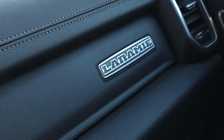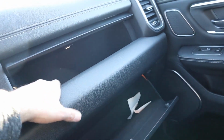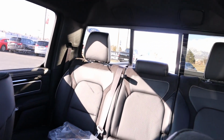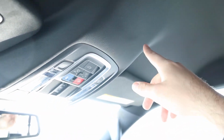Over here, it says Laramie on the front of the glove box, and then opening it up, again, lined with felt, and storage space is pretty similar to what's in the Chevy. We get a universal garage door opener up top, and then power rear sliding window, and, well, there you go. Power rear sliding window in all of its glory. No sunroof in this one, but you can get a panoramic sunroof, and I'm glad that they made the headliner black so it matches the rest of the truck.